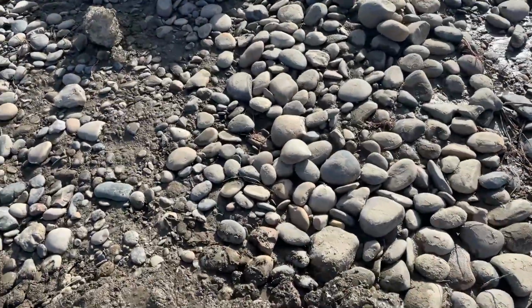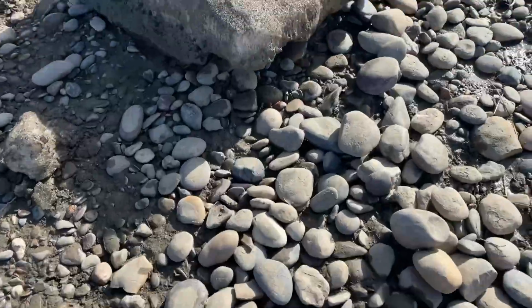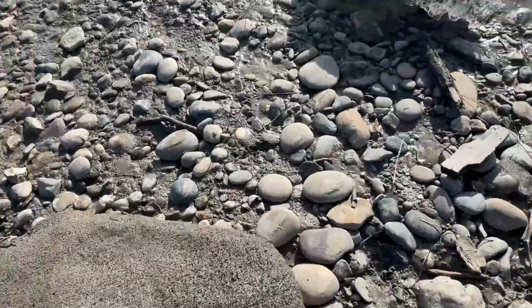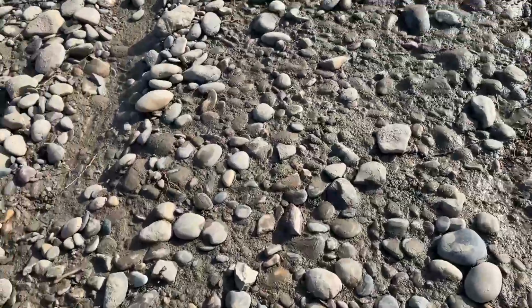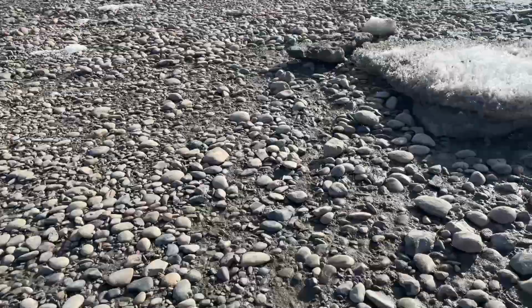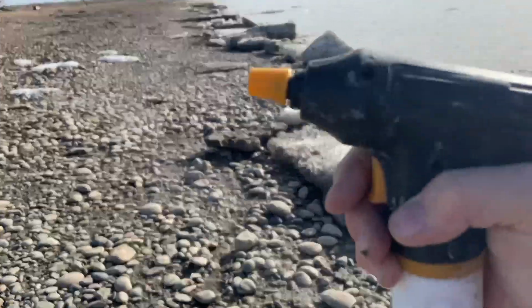The ice, of course, is kind of a mixed blessing because it brings all this silt on top of the rocks. And so, while they've been mixed up, they've also been covered with dirt. And that's where the squirt bottle really comes in handy.